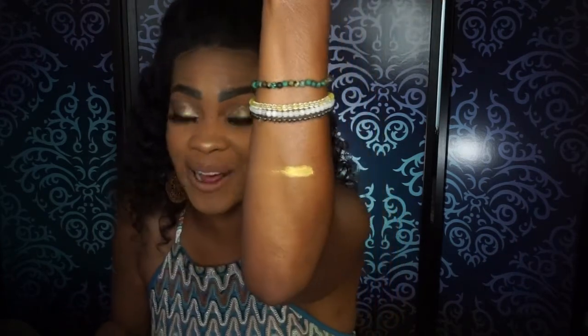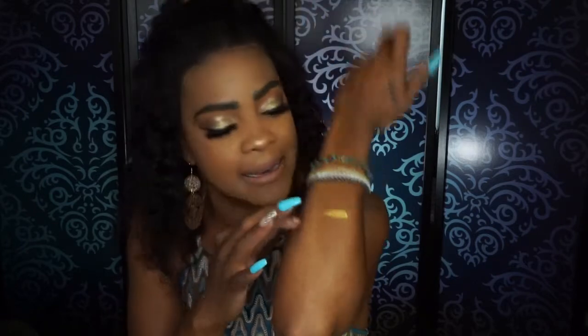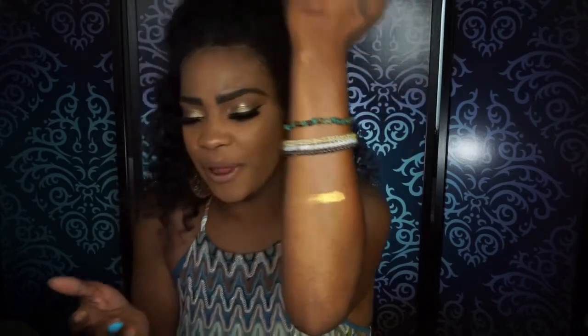Roller Skates. And who? Hello, Roller Skates. I remember. I don't know how to roller skate, but I know how to rollerblade. Don't know why, but yeah. So this is Soul. It's a yellow. Ooh, look how bright that is on my skin tone. Because, you know, yellows don't be that vibrant on people of color. So that is nice. Definitely going to be playing with that.